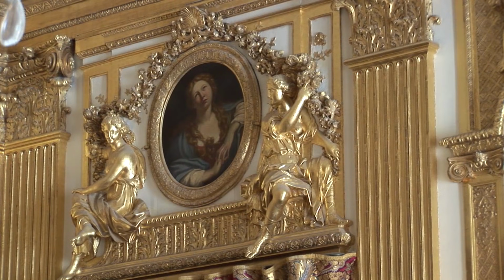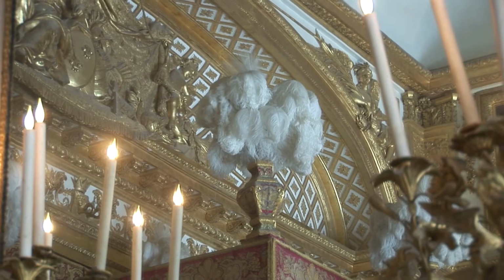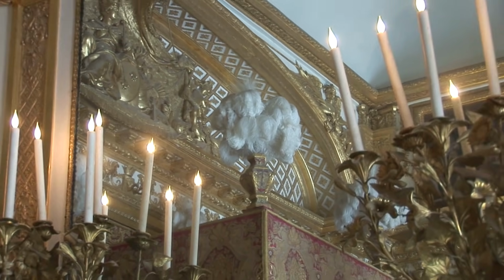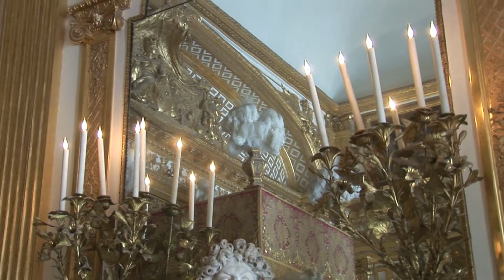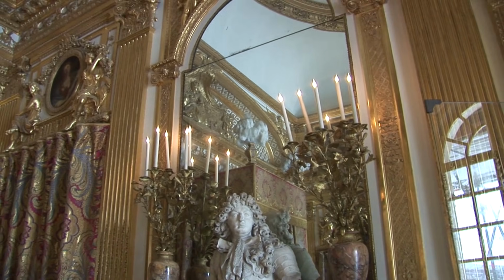In Louis XIV's day, the furniture here was incredibly splendid. In winter, the alcove was lined with crimson velvet, embroidered in gold, and in summer, there was gold and silver brocade on a background of crimson damask.